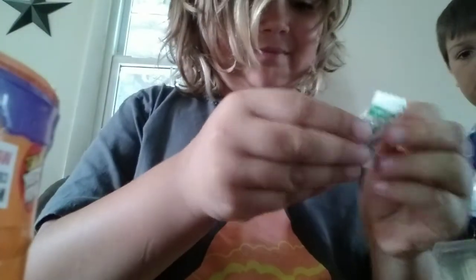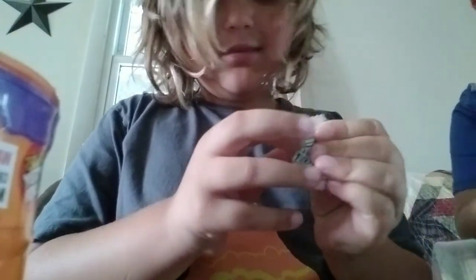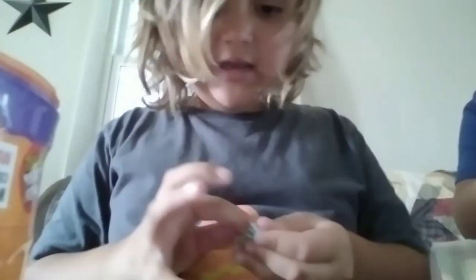So, mystery flavor. Okay, here we go, guys. Mystery flavor. Oh, it looks like it's the first one. I think it's the first one. Yes, the black cherry. I think it's black cherry. Yes, black cherry. You're going to be doing black cherry, I guess.